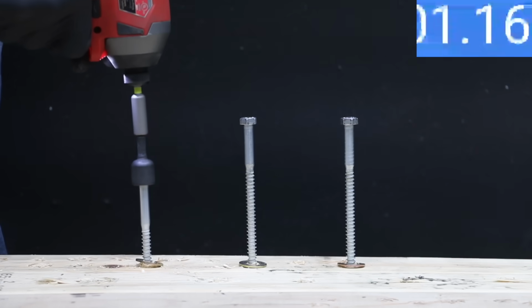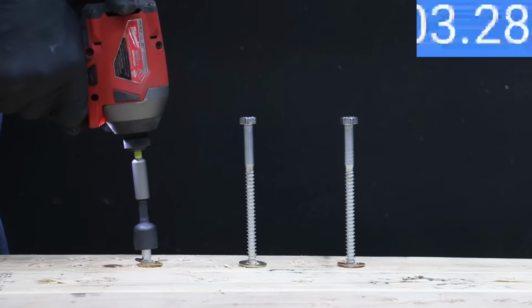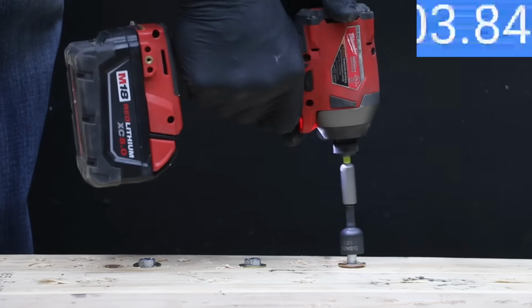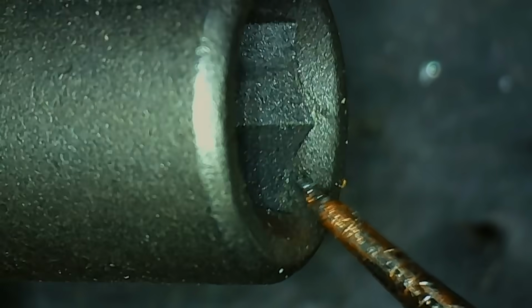And the Ryobi is very fast at 4.4 seconds on the first screw. And the Ryobi is just about as fast on the next 2 screws to move into the lead at 4.6 seconds on average. And the Ryobi short bit holder looks as good as new.